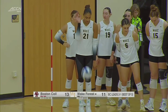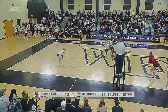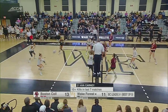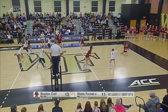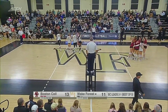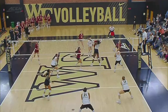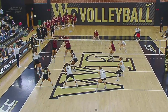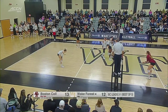This is definitely a big moment for number 12, Olivia Fish, the 6'2 outside hitter from Seymour, Indiana. She snuck into this lineup here late in the game, hopefully to contribute for the Deacs. Crawford floors it for Wake Forest, and it's a one-point game. Crawford now tied for the highest number of kills for the Deacons right now on an out-of-system ball with a double block.